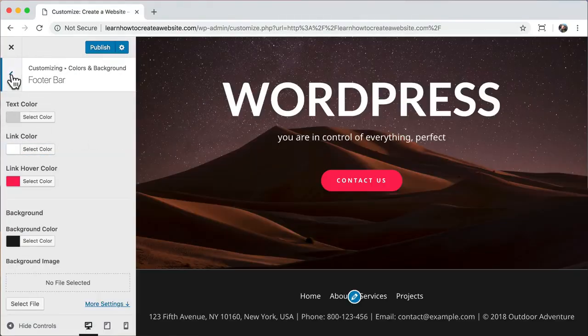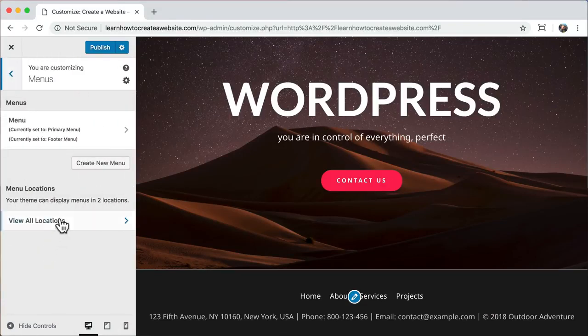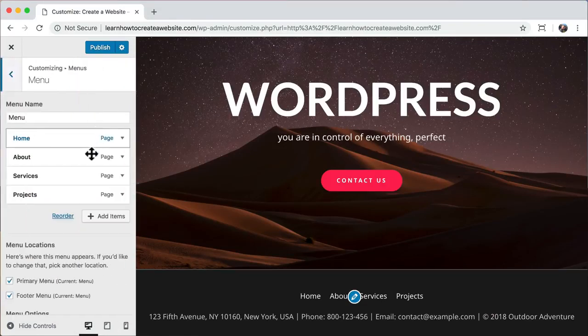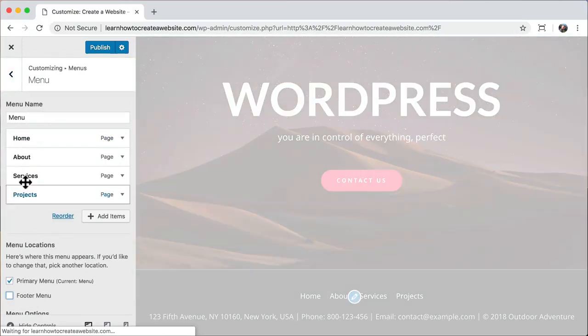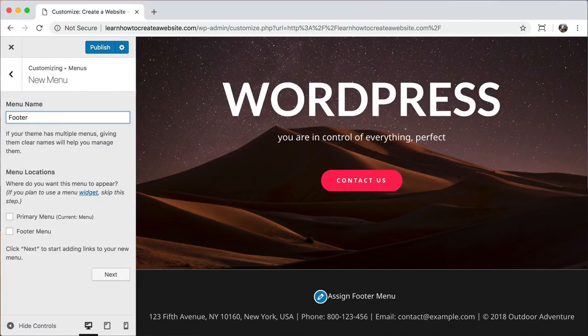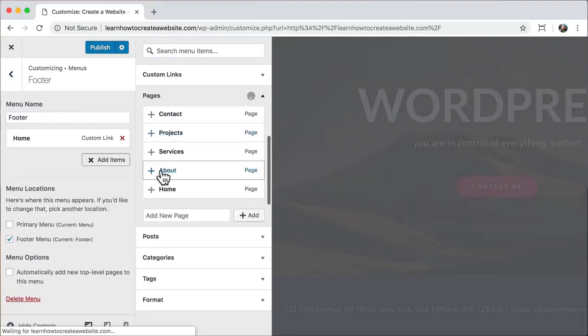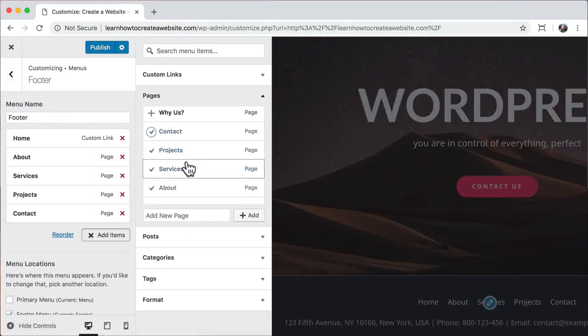But let's go back and back again and go to menus, and let's actually make that menu not be the footer menu. So let's uncheck that and go back and create a new footer menu. So just create new menu. Let's name it footer. Let's mark it off as the footer menu. Press next, add items, and let's add home, about, services, projects, and contact. And let's go back and back again.